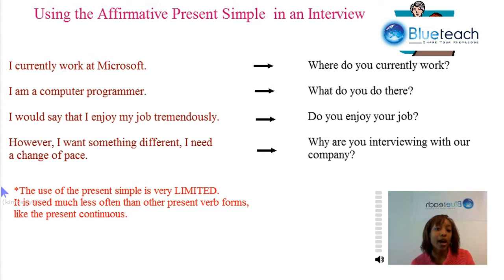You have to be careful, however, when using the present simple because it is a very basic form of speaking in the present. And so we don't use it that much. It's used sometimes, but there are other more advanced ways to say things. So as we continue in this series of lessons, you will be learning different ways and more advanced ways to talk about or to express something in the present.